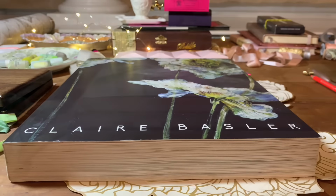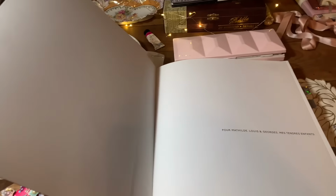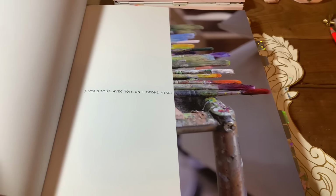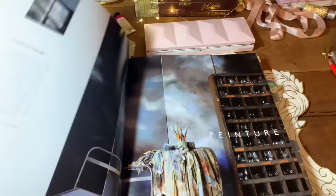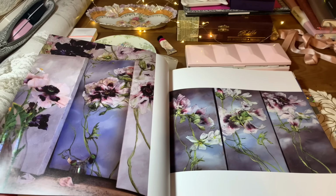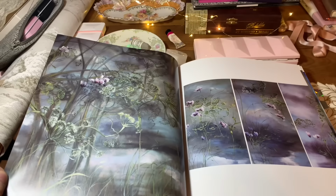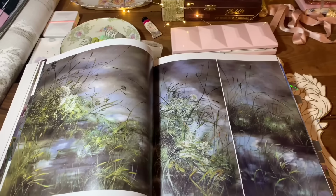Okay, so this one, I'm just showing you a comparison so you can see how thick it is. It's almost like 3 regular books. But Claire is my favourite. If you ask me my favourite painter, this is who I'd say, Claire Basler. This catalogue is out of print now, but she's coming out with a new series of 3 catalogues either in December or pretty soon. So you can email her on her website and sign up for the wait list. But I love her work.